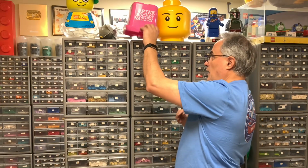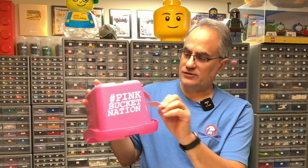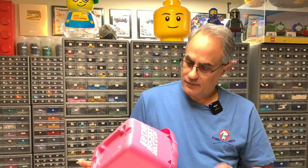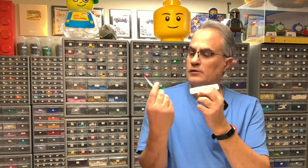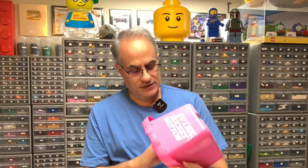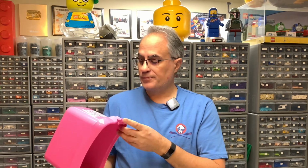Oh, I also need to clean my helmet. Oh my goodness, it's got all kinds of dust on it. And start putting my stickers on my Pink Bucket Nation. You can't put too many on here. Yeah. So I got my brick trains. I may do this brick trains. Put my race grooves on there. My YouTube. I gotta clean it first. This is my original one. Thanks Julian from Bricksmith who had this made for me. And I've neglected it. I'm sorry. So I'll work on that.